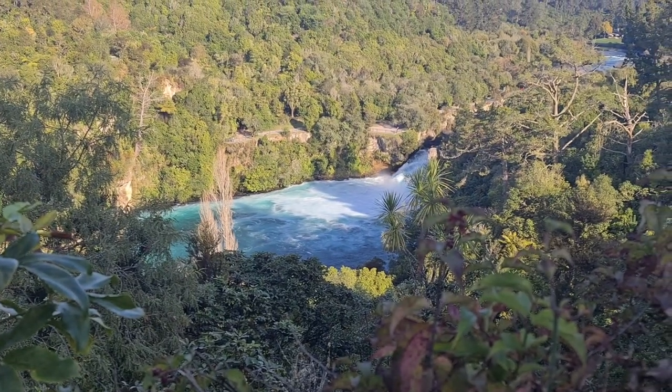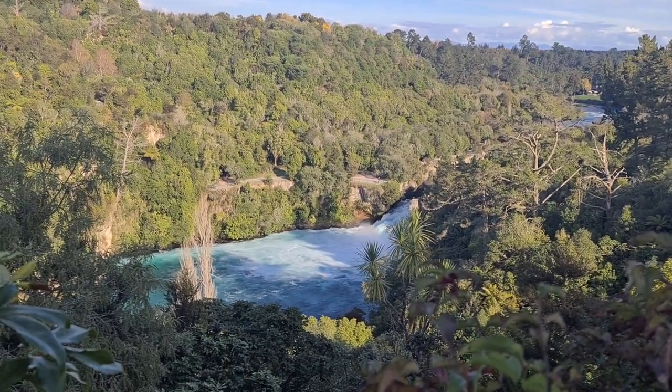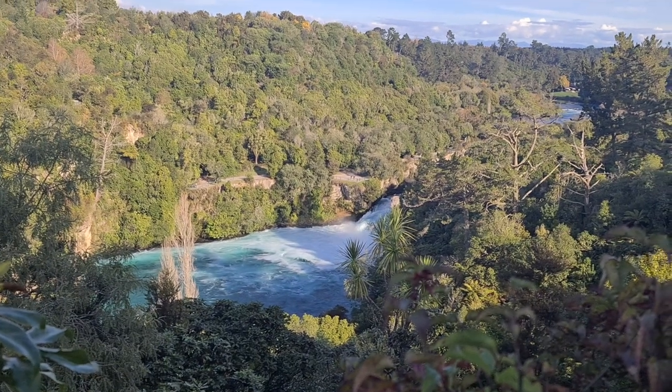So we have now reached the Huka Falls lookout. This is actually my first time here. I didn't even know it existed, but we're going to go closer. You can probably see people down there. We're going to go there shortly, but this is the lookout spot and it is beautiful.